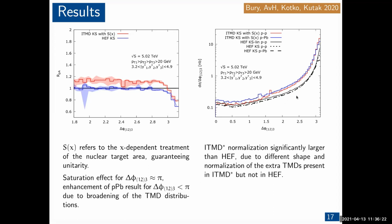Here I show not the modification ratio, but the absolute value. So it has again this typical shape where you have a peak at pi, where the system is back to back, and a fall off for increasing momentum imbalance or small angles. And here you see that the ITMD calculation gives a bigger absolute value than the high energy calculation. And this is the effect of these TMDs. They don't fall off for small KTs. Only the dipole has this fall off, the other ones don't, and that gives this extra contribution.